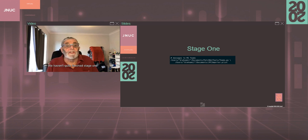We haven't quite finished stage one. We still need PatchBot to tell people what it has done. This is the next line in my shell script. The Python script teams.py reads the plist file from the AutoPkg run and sends the messages to Teams.